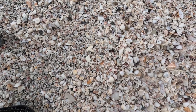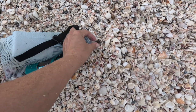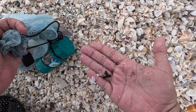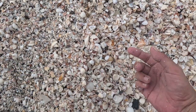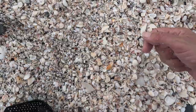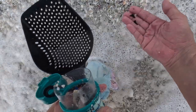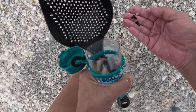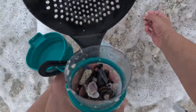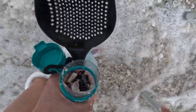Oh my goodness, do you see it? Wow. That's a nice one. Oh, and there's a piece of coral next to it. Let's pull these two guys out of the waves. Amazing. Oh, a little cantharus. No, broken. Broken cantharus.